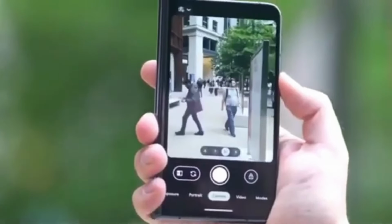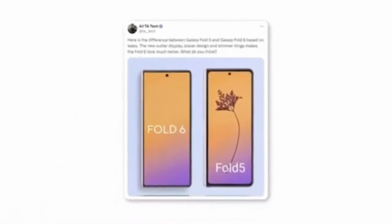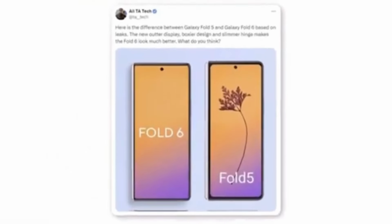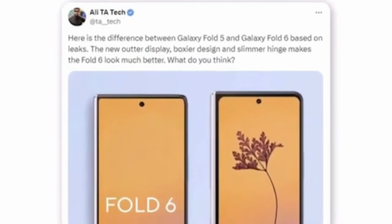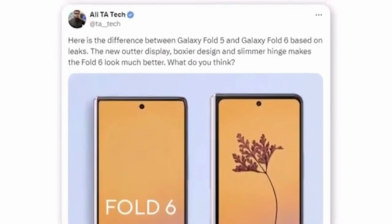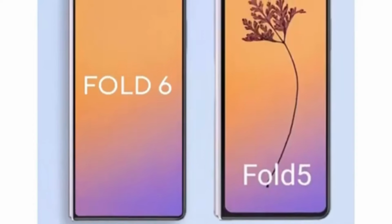Here we have the first look at the new Galaxy Z Fold 6 outer display. A Twitter user named Ali recently shared a render comparing it to the Galaxy Z Fold 5. According to Ali, the new outer display features a boxier design and a slimmer hinge, significantly enhancing the Fold 6's overall appearance. The most noticeable difference between the Fold 5 and Fold 6 is the wider cover display. The render clearly shows it.